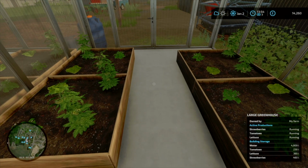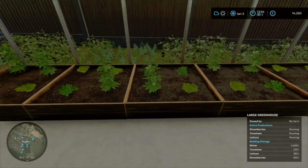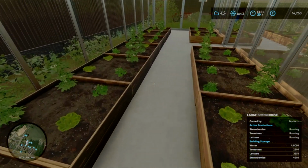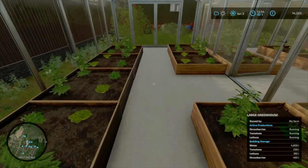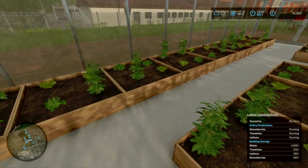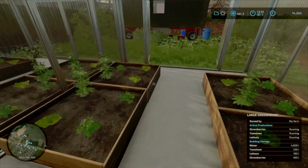Just in the greenhouse. Look at our plants. Might need to get a little bit more water at some point soon. We've just loaded the trailer up with our produce. Needed a hand with it because they're quite heavy. And we're going to go get them sold.